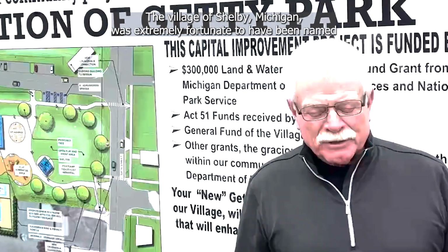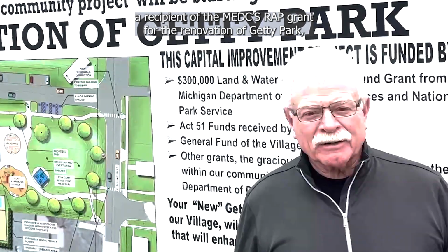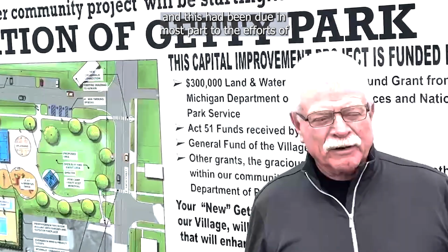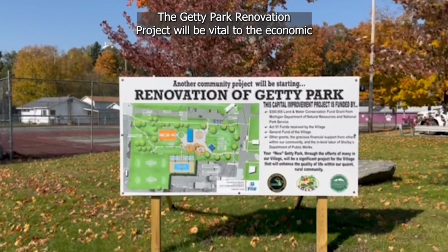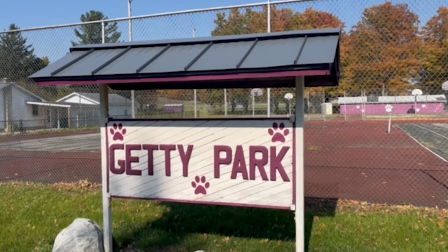The village of Shelby, Michigan was extremely fortunate to have been named a recipient of the MEDC's RAP grant for the renovation of Getty Park. And this has been due, in the most part, to the efforts of the Right Place. The Getty Park renovation project will be vital to the economic well-being of the Shelby Village Business District.